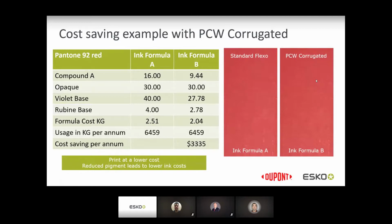Obviously the ink company came in and did that. And achieve the same color with a different formula. And that formula was much cheaper. They're calculating just for this one ink that they're able to save $3,000 per year.